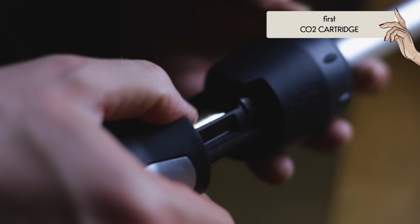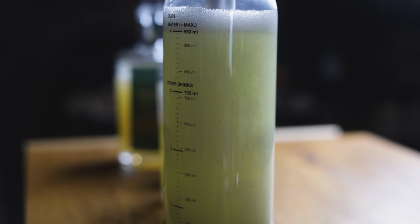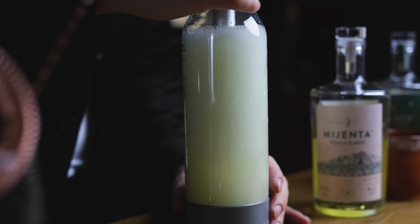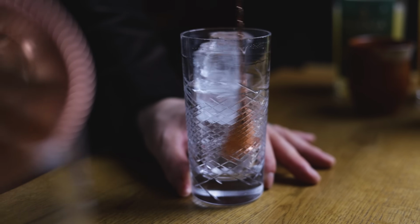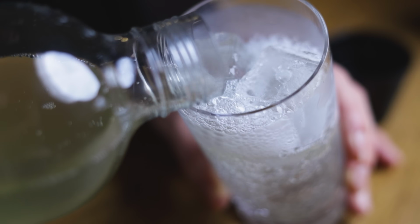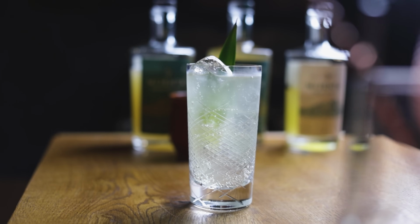Add a first CO2 cartridge. Wait until the bubbles settle and for the CO2 to integrate into the drink, then add a second CO2 cartridge. Once the bubbling dies down a little bit once again, we can open the bottle and pour our cocktail into a highball glass filled with ice. Garnish with a simple pineapple leaf, which you can keep in the freezer, and that's it.